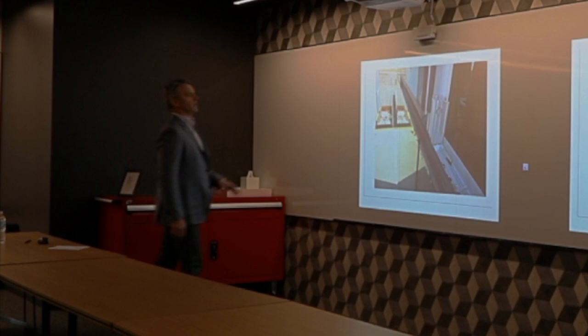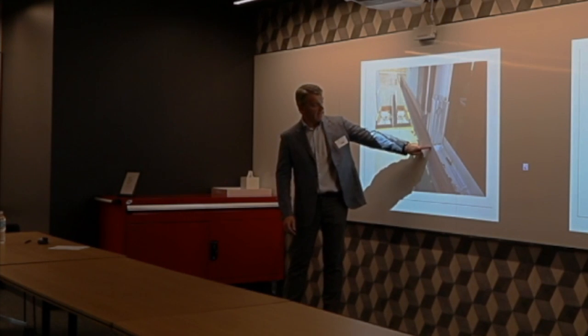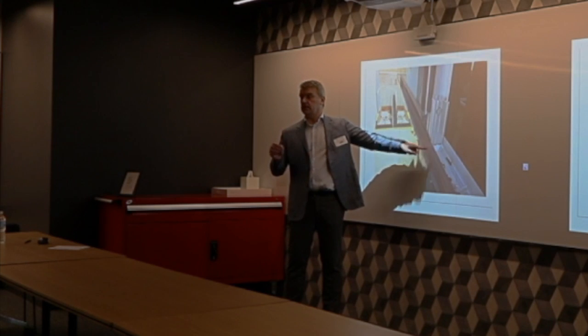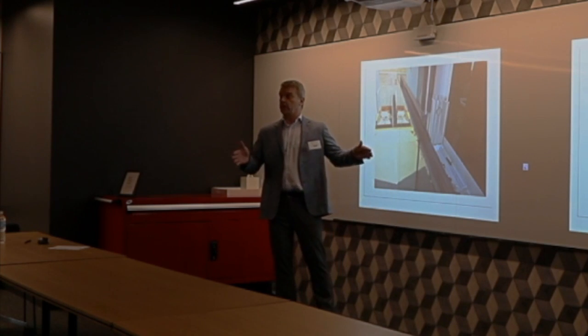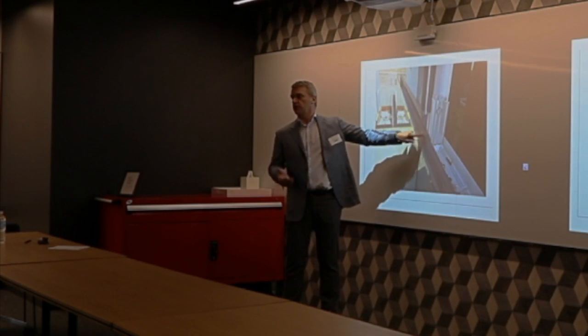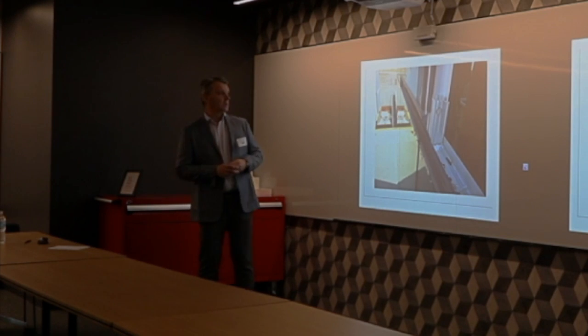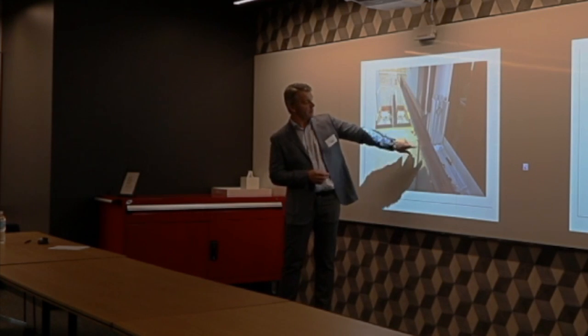Here's another shot of one in progress. This particular system, the horizontal gasketing, is installed in the factory on the panel. So when you get to a joint, this blob of sealant is what's installed to achieve continuity of that gasket across the panel joint. And this panel is just about to come down, so everything is ready to receive it.